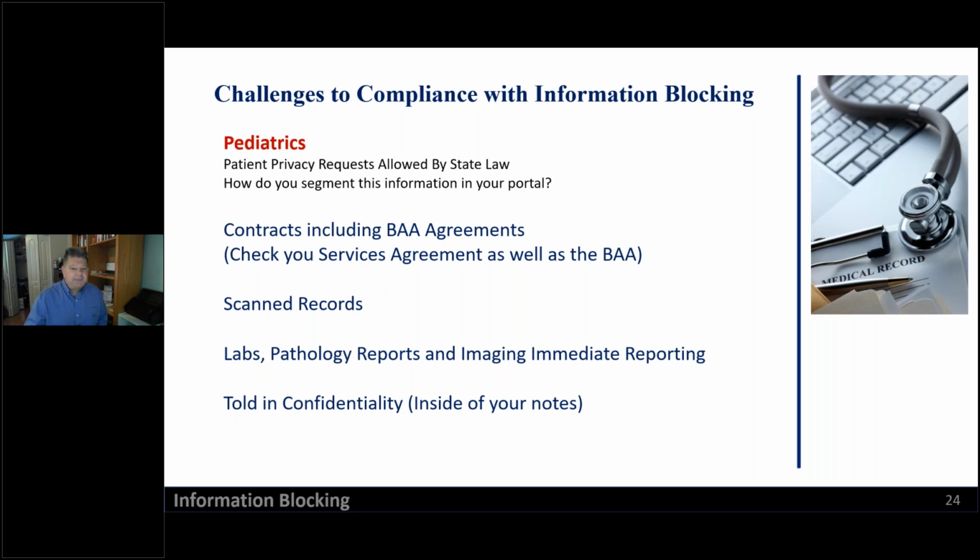But how do you segment it? So if the personal representative gets access to the patient's portal, that information's in there. So how do you separate that? That's one of the challenges that's going to have to be addressed here. Again, all of your contracts, your business associate agreements, and the underlying service agreements need to make sure that there is no instance where you will not be able to get immediate access to that patient information if needed.